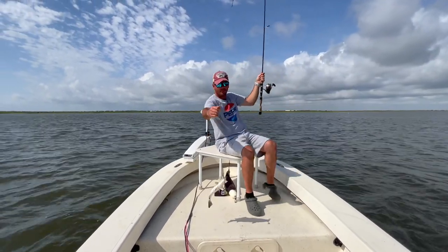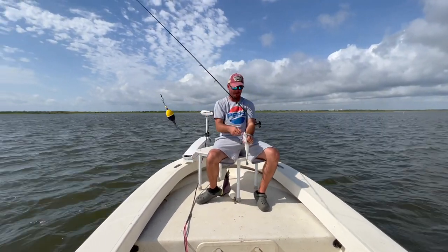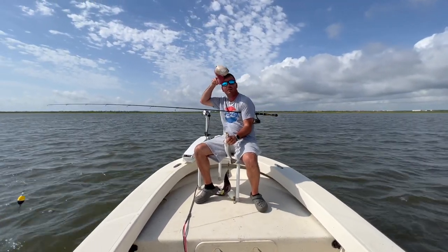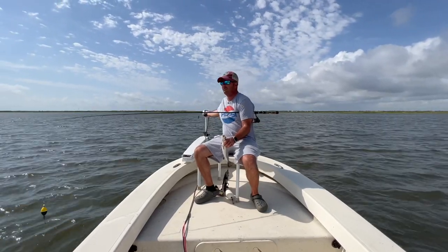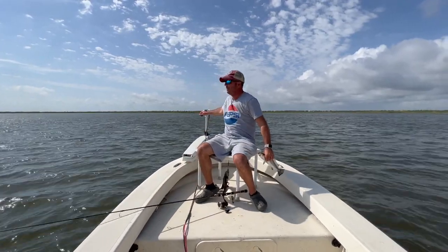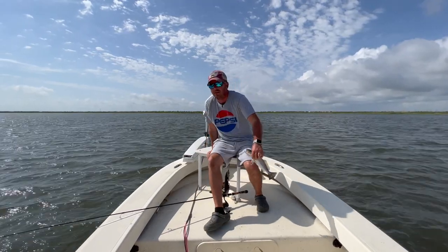Fish on. TKO shrimp, matrix float, wear them out. Got an incoming tide right now. It was a light falling at daylight, and it started coming in. We got in this cove, started wearing them out. Water clarity's pretty good, about a 7.